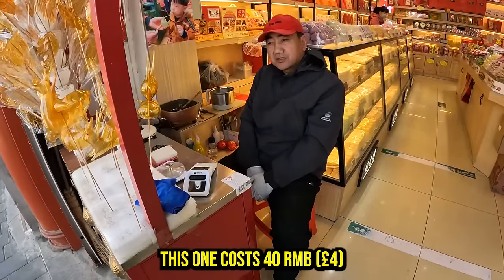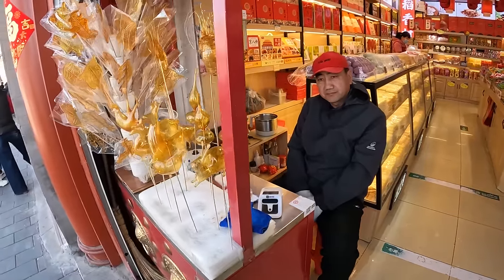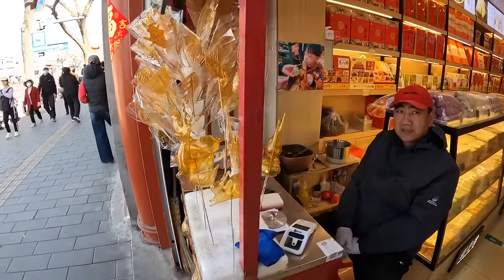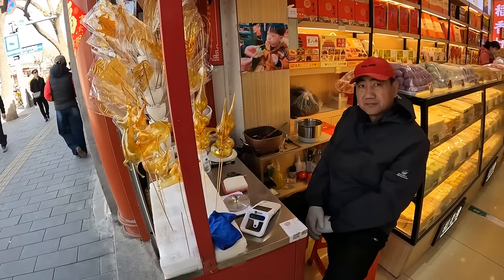12生肖都可以做的。以多少钱?这个是40块钱,40. 40. 4 pounds for this glass. 你看,可以自己推的。And it's that sweet? Sweet. Oh, okay, okay.